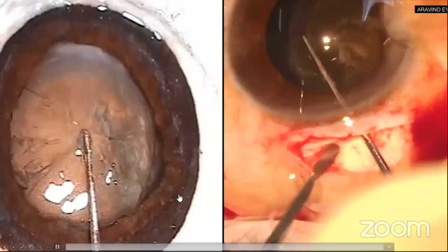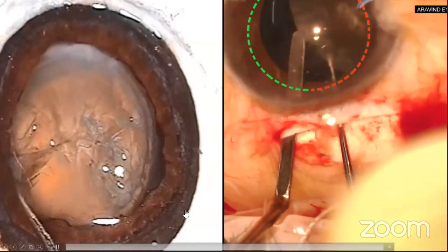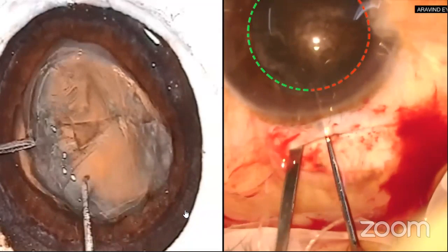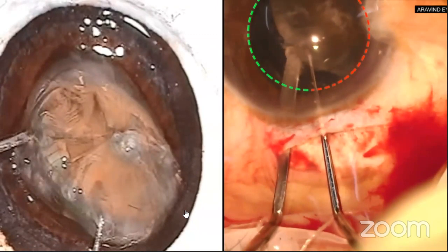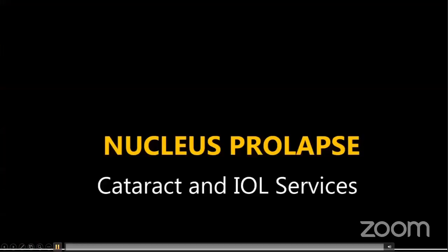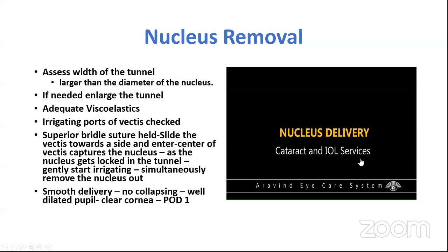Rather, I go through the area where the rhexis is large and prolapse the nucleus via the bimanual prolapse technique by placing a spatula underneath. When the spatula is placed underneath and the nucleus is prolapsed over the spatula, or wheeled out with the spatula underneath, the pressure is directed to the spatula and not to the zonules or the bag capsule behind. This reduces the chances of having a zonular dialysis or a PC tear. Now coming to nucleus delivery.